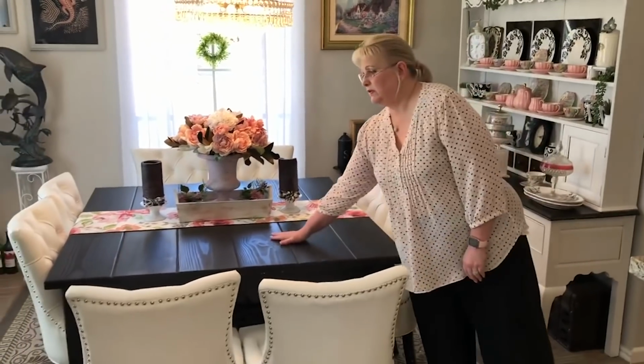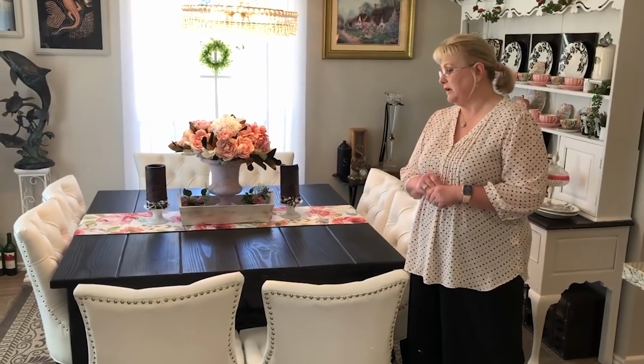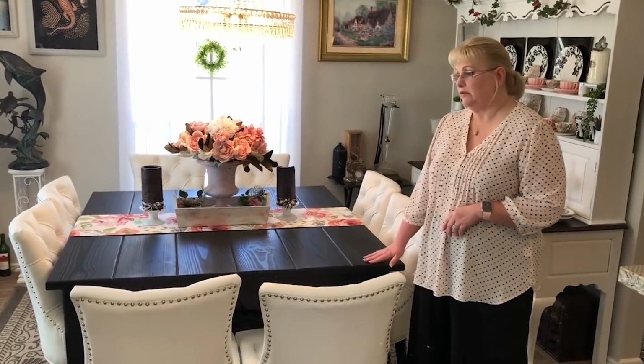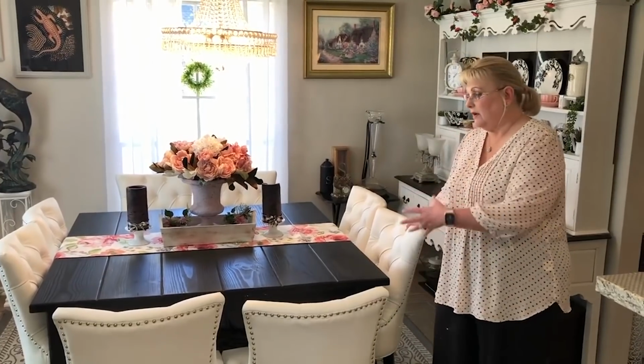This next big piece here is a dining room table and chairs that my sons and my husband made for me. I wanted a square table so everybody could look at each other when we have our family gatherings. They made this from scratch, and I couldn't be more proud of it. And as you can see, it does seat big chairs.